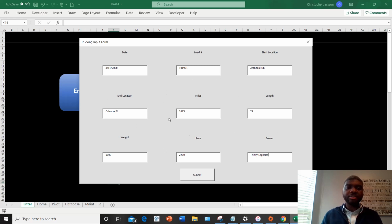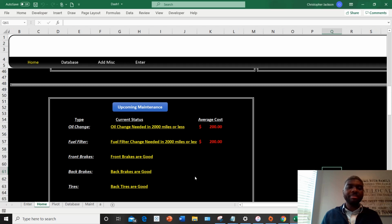We have the miles. So the miles was 1,073 miles. It's very important to know for upcoming maintenance. So we hit the submit button. And once we hit the submit button, there's a change that happened. You see the change? It says oil change needed in 2,000 miles or less. And it says fuel filter change needed in 2,000 miles or less. Previously, this said the oil change was good and it said the fuel filter was good.